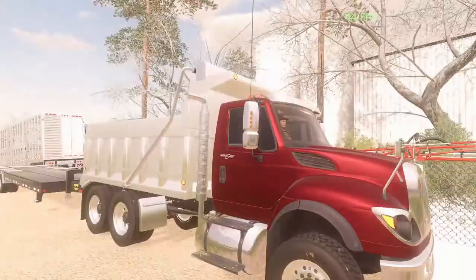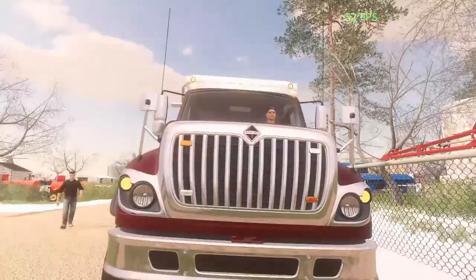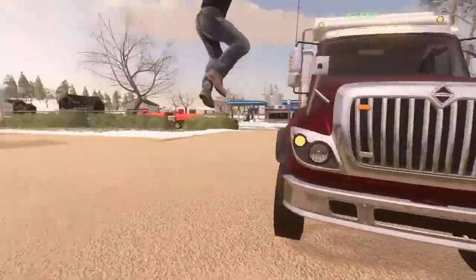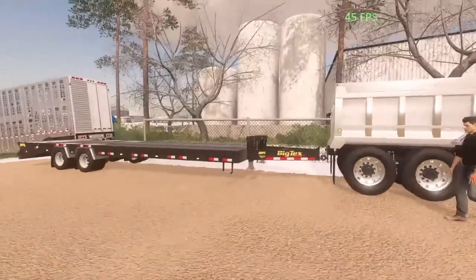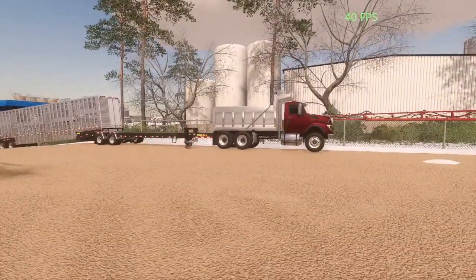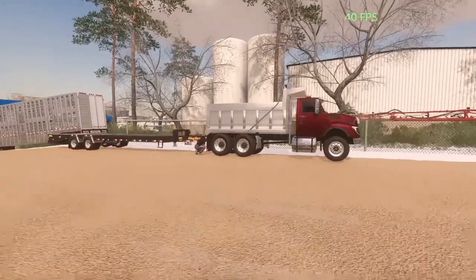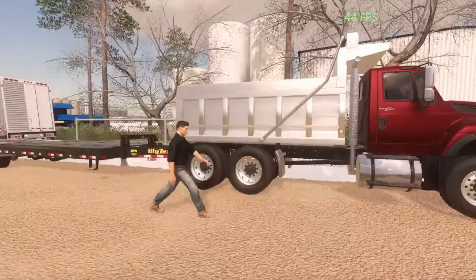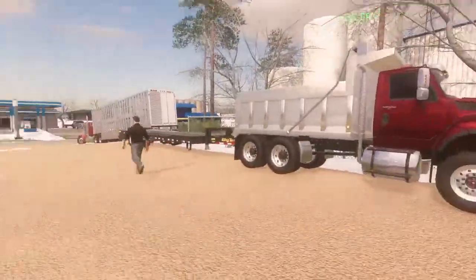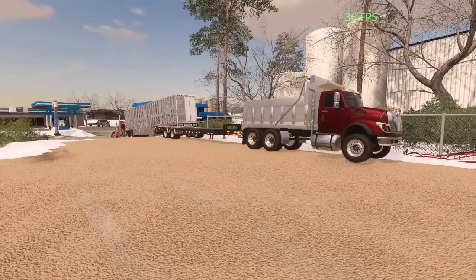Okay, the Work Star you were currently sitting in was a previously owned DOT truck, and then it was owned by a farm for a while, and now it's ended up here at this auction. It comes with the trailer. It will be started at $50,000. $50,000. $52,000. $52,000 going once, going twice, sold to number 69.